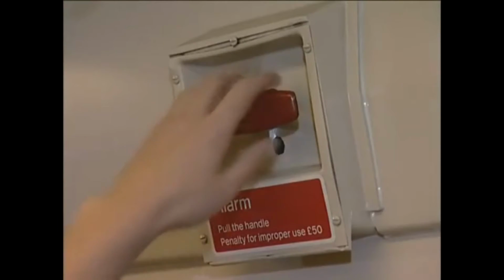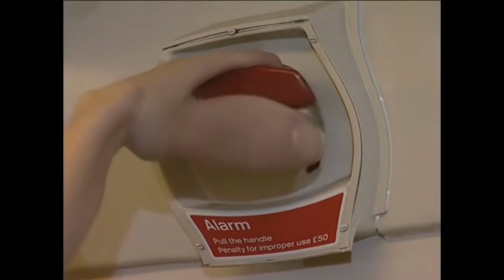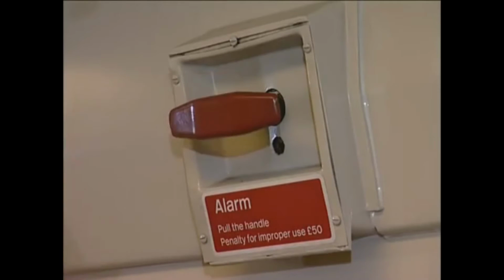Remain by the passcom until the train manager locates you, and then give a brief explanation of your reason for pulling the passcom. The train manager will then tell you what to do next. If you come across an open door, close it. Pull the red alarm handle, and from a safe position, warn passengers to stay clear. Again, when the train manager arrives, he or she will deal with the situation.